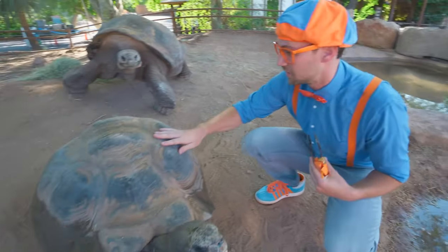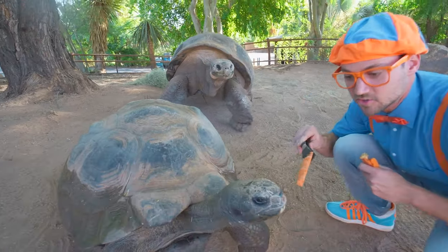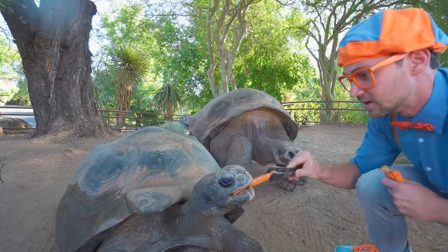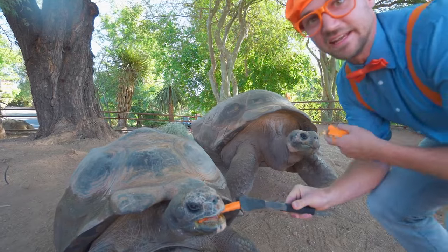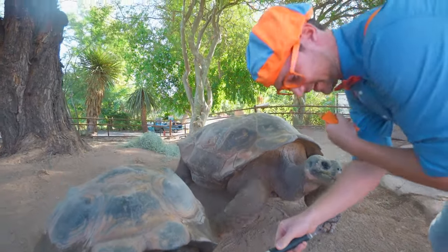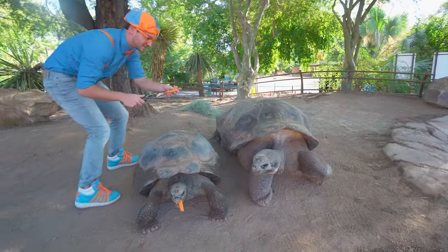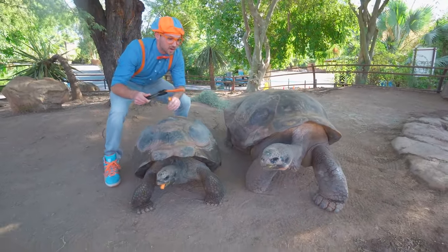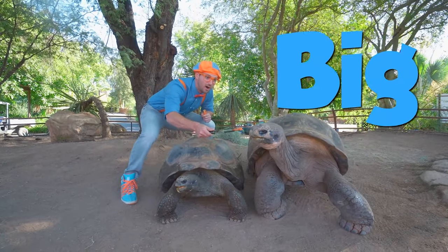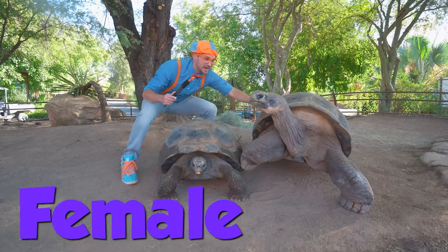Ooh, check it out. See this tortoise? This tortoise is a Galapagos tortoise, and it's a female. Oh, there you go. Oh, and here comes the male. Whoa, do you see how big he is? Oh, I'm getting trapped. Okay, I'm gonna loop right around here. See how this one's a little smaller? And this one is bigger? This is a female, and this is a male.